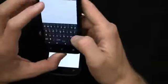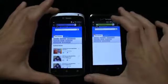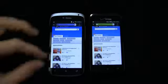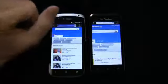Let's load up PhoneDog.com on both of these devices. Now, both of these are 4G devices. Verizon's is 4G LTE. This is HSPA Plus, also known as 4G on T-Mobile. HSPA Plus, 42 megabits per second at that. But you can see pinch to zoom, relatively responsive on both. Despite the fact that the clock speed on this one is a little bit slower, you don't really see any noticeable lag.